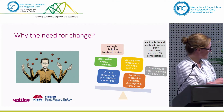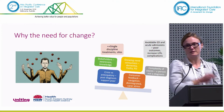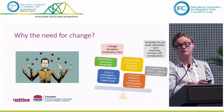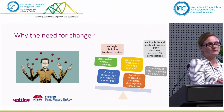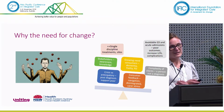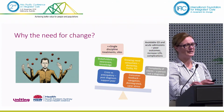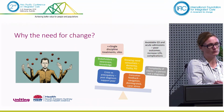A big focus for us was working with our acute partners. We have two big acute facilities in the northern end of our district, St Vincent's Hospital and Prince of Wales Hospital, and they said to us that there were a lot of people coming through their EDs where they really felt that those admissions were avoidable. There's obviously a big cost related to avoidable ED admissions, but equally it's a very poor outcome for an older person that has multiple issues.